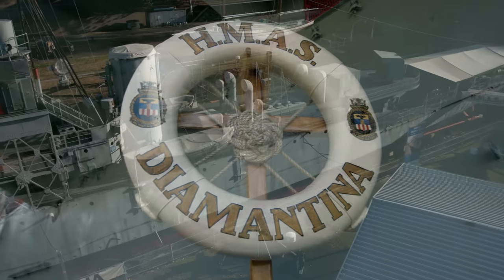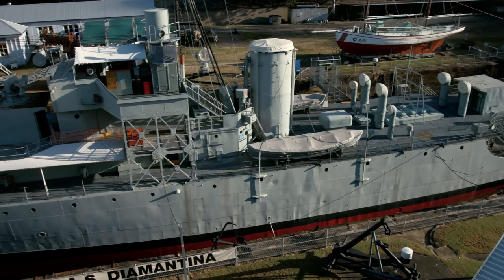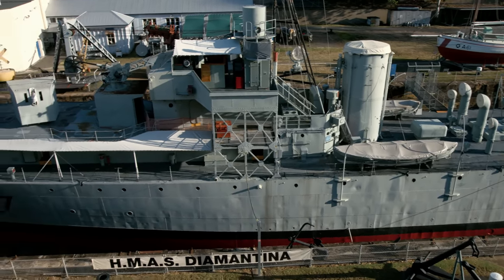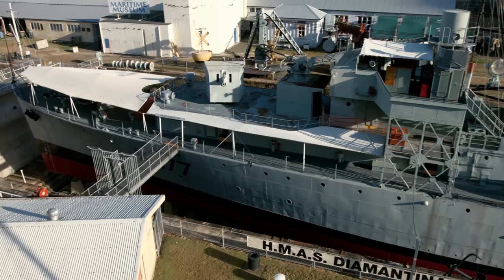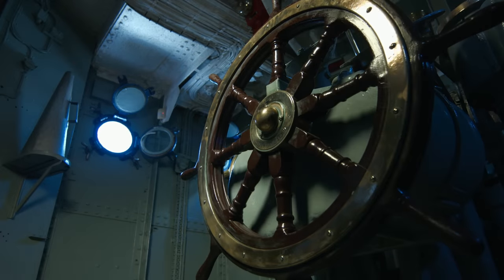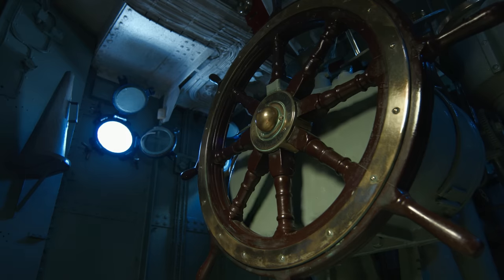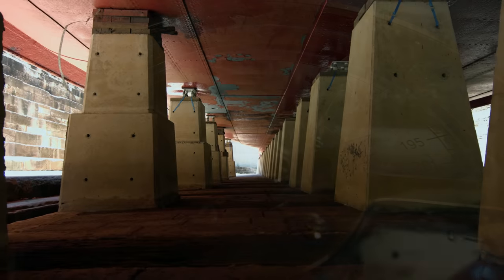The collection of the Queensland Maritime Museum in Brisbane includes a remarkable exhibit, Frigate HMAS Diamantina. This humble ship can be rightly called a unique monument to an important part of the world's naval history. That's because she is the last remaining representative of the River-class ships, which became famous for their contribution to the Battle of the Atlantic in World War II.